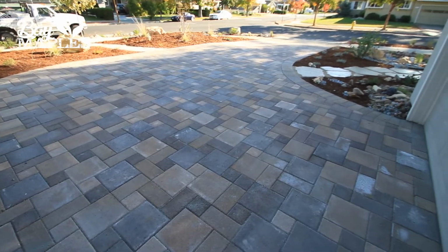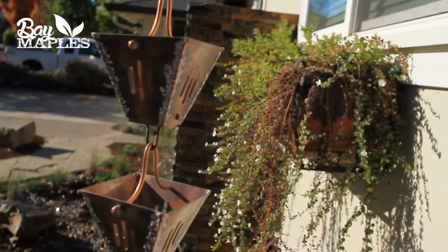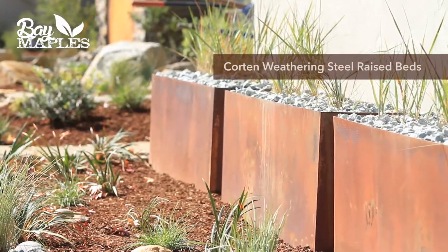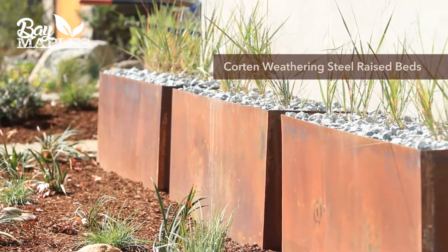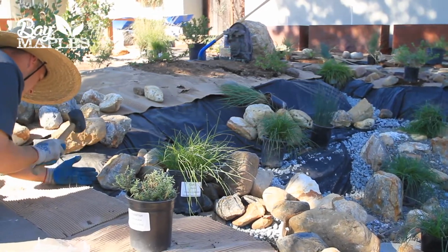In every Bay Maples project, I try and find some fun ways to incorporate some artistic elements. And as you may have seen in some of our other projects, we love to utilize Corten steel, also known as weathering steel, which creates a very fun and interesting patina. And as you can see behind me, we use the Corten steel as a raised bed for some plants, which also serves to create a backdrop to the garden and also helps to kind of hide the large stucco facade of the house. So kind of breaking up that area and adding some color into the garden.